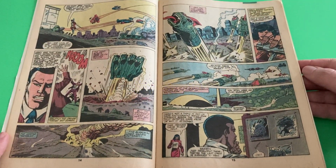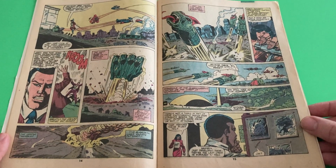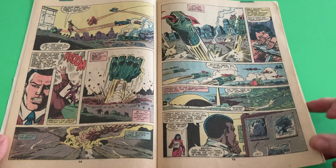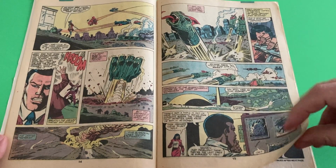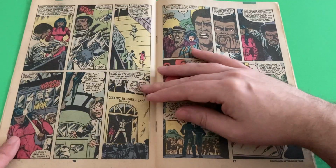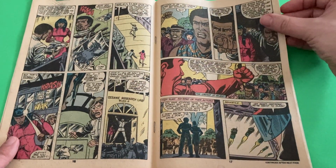And then we go to a scientific lab. There's another bunch of scientists, and they are being blamed for leaking the coronavirus. I mean, a giant monster called the Star Child. And then we move back to Odashu in the last panel.